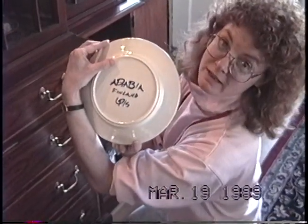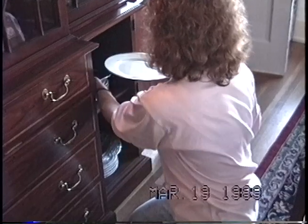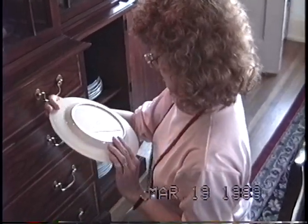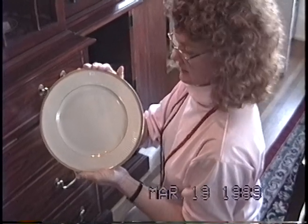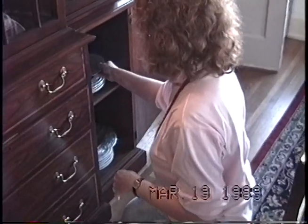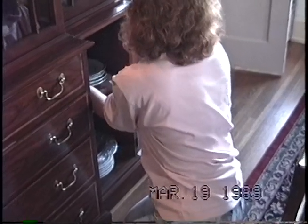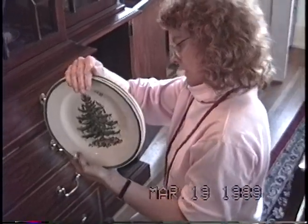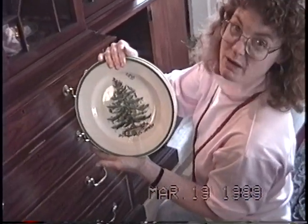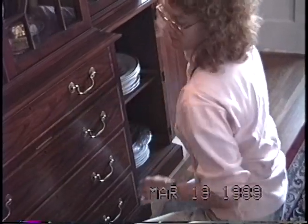Like, for instance, this is a Finland plate. That's just an example. And this one's a Fitz and Floyd Classique plate. Okay, I don't think we need to go through everything. And we now have 4 of the Spode Christmas pattern plates. And that's it.